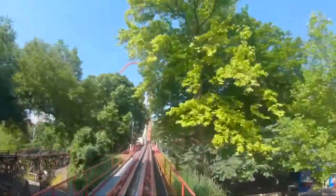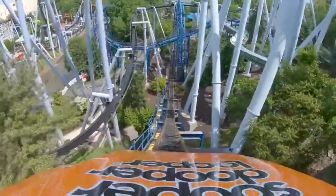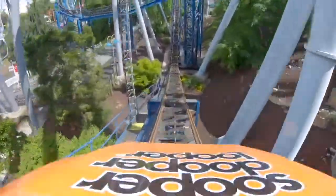The park has 14 roller coasters, from the Intamin Fahrenheit, SkyRush and Storm Runner, to the classics like the Comet and Super Duper Looper, which is the best roller coaster name to say ever.